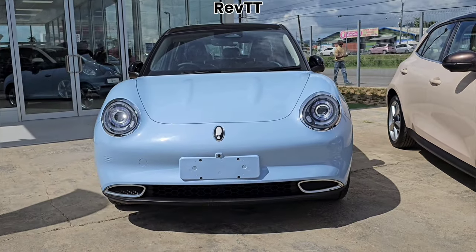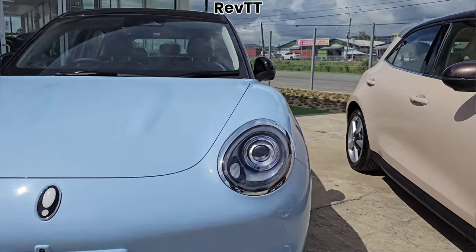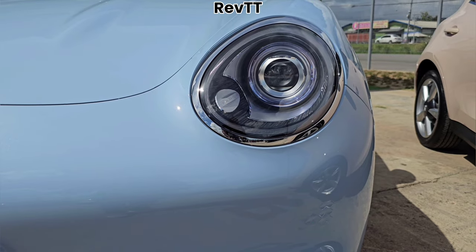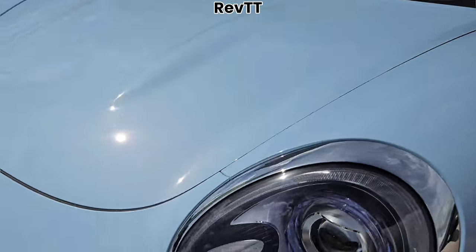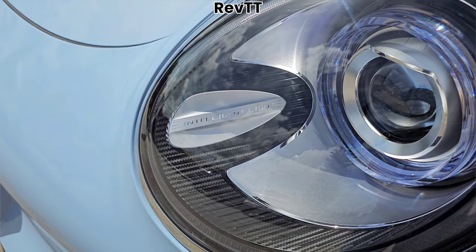Now looking at the front, you observe very quickly there's no grille in front there. No grille, it's completely enclosed. And that is also because, again, it's an all-electric vehicle. There's no radiator fan in there. Coming around to the lights, you have all LED headlights. And then you have intelligent light written on each side. Just to remind you, it has intelligent features.